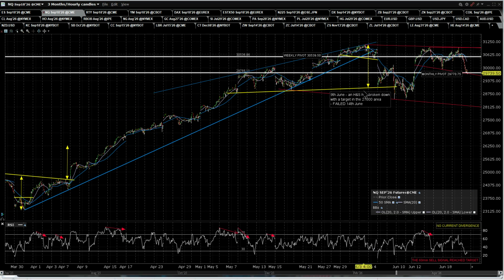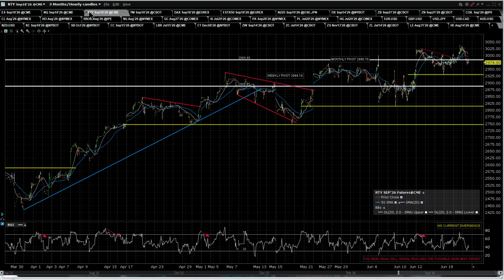On NQ, I've drawn in basically the same setup. Now, these two are different to the others because, of course, RTY has been making the all-time highs. I was talking about a retest of this high yesterday. We've seen it. This has set up a small double top, which I'm thinking, if we're going with the larger flag scenario, might well play out. We shall see. And get us down below the weekly pivot area.